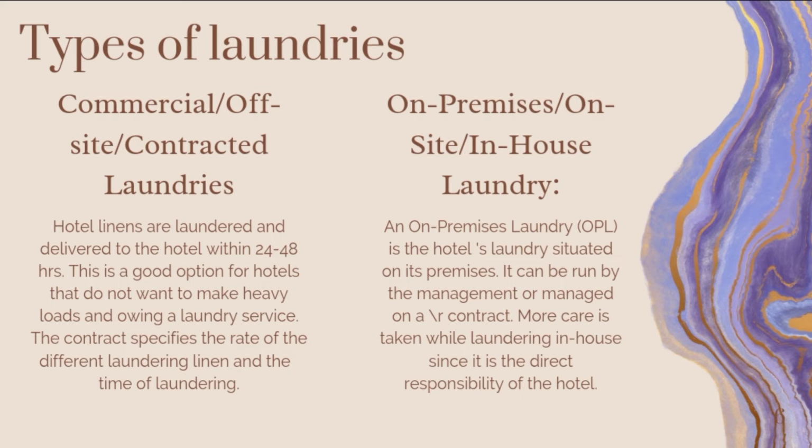On-premises or on-site or in-house laundry. An on-premises laundry, or OPL, is the hotel's laundry situated on the premises. It can be run by the management or managed on a contract. More care is taken while laundering in-house since it is the direct responsibility of the hotel. Premises laundry means the hotel has the capability of doing guest and hotel laundry, while off-site means that the same laundry has to be sent to be done somewhere, not on hotel property.